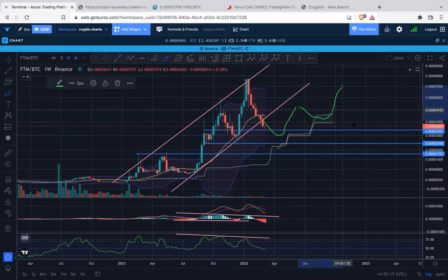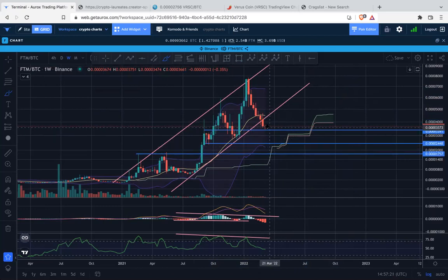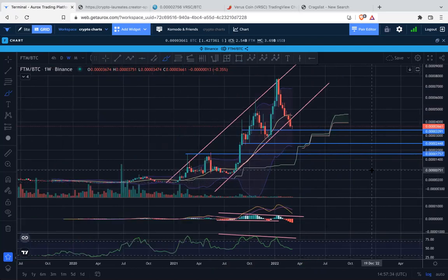And wow, look, FTM is a huge thing. We told you all along. So maybe. But beware of the Ichimoku clouds that angle up to the right while the price angles down to the left. That's generally something that happens as well. Okay, so that's the FTM price chart.